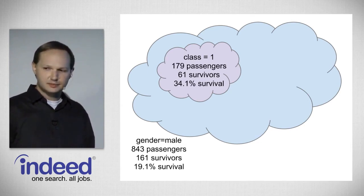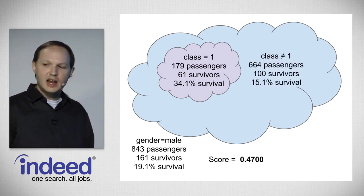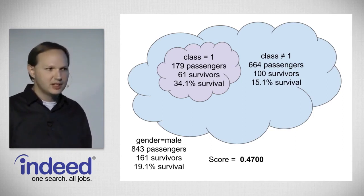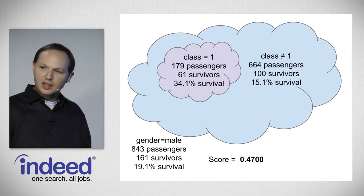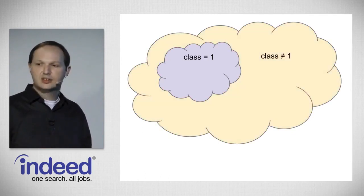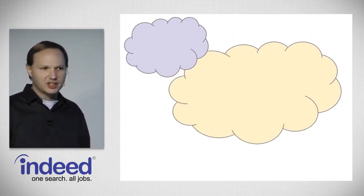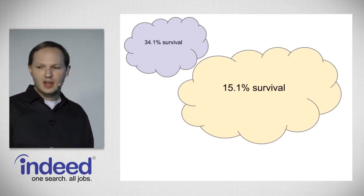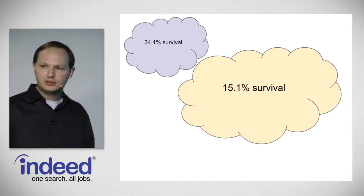Class does not equal 1. 664 passengers, 100 survivors, 15.1% survival. Every man who wasn't first class, 15% survival rate, gets a score of 0.47. That turns out to be the best way to split this. So we're going to repeat this process. We're going to segment the data here. And we just repeat this process and so on.